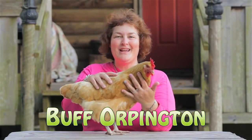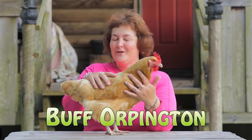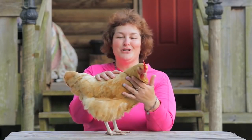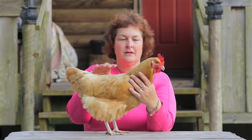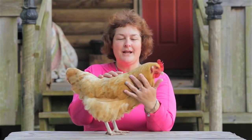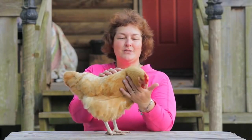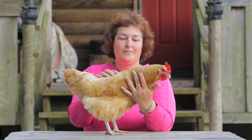This golden beauty is a buff Orpington. This is another one of my favorites. They're very pretty to look at. It's a poofy gold chicken. They're fantastic egg layers. They get along in the coop nicely with the other hens. These are cold hardy as well. She's not very happy being on display.